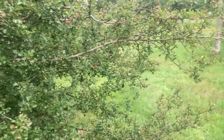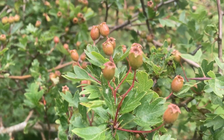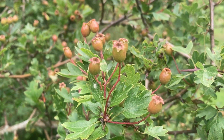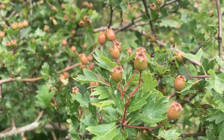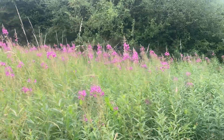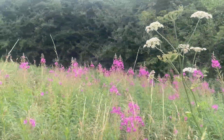But they're vaguely related to apples, and they taste kind of like a sort of powdery dry apple, a bit like when an apple's got past its prime. But again, not so good to eat on their own, but they're fine for using in jams. And this is one of my favourite spots for rosebay willow herb, but I'm not actually harvesting any this year.